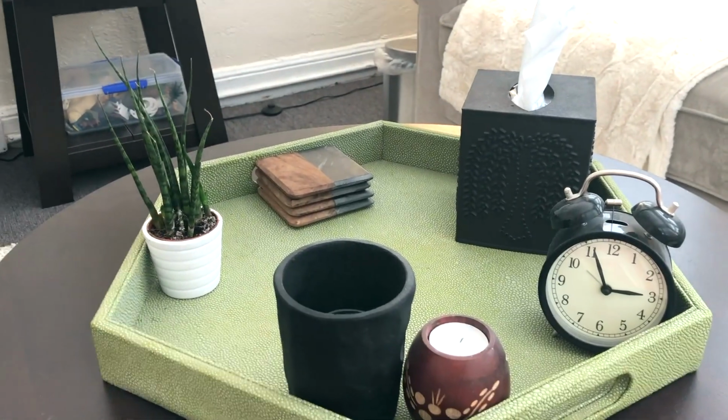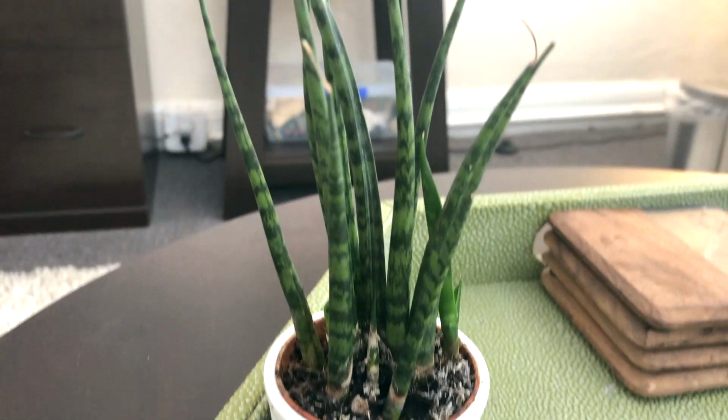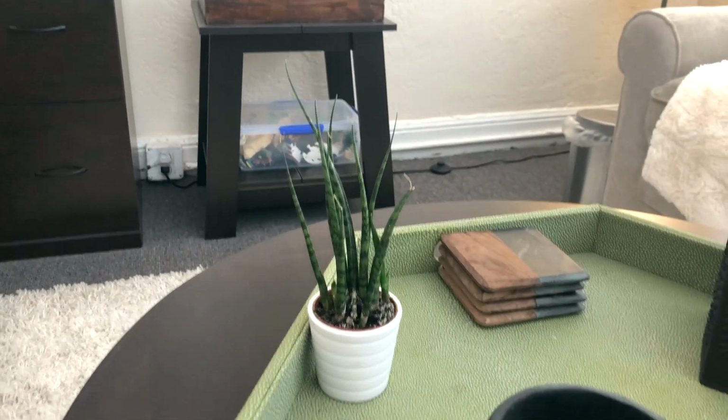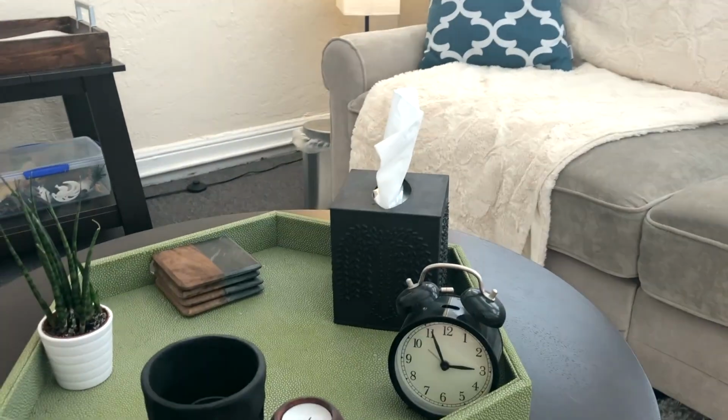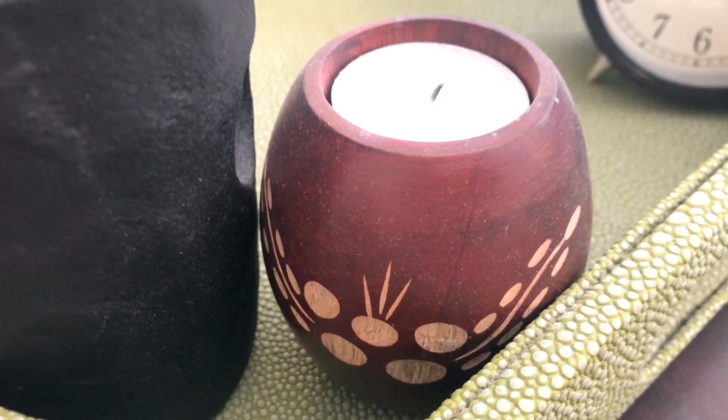And of course, some coasters. And another plant. I found this one at IKEA. It's a type of Sansevieria. It's like a cylindrical something type of Sansevieria. It's happy. And just other little trinkets help it make it feel more homey. I have not dusted this area in forever.